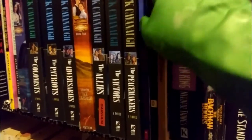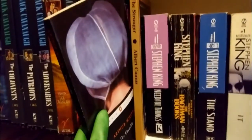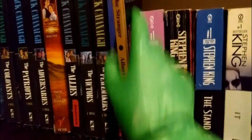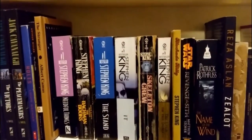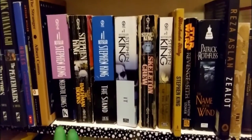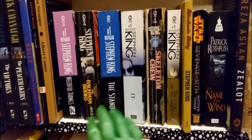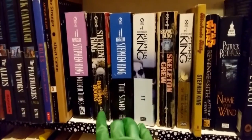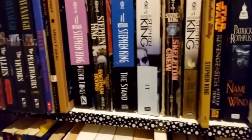Okay, we got Holes here. Dig 'em up. Arthur Miller's The Crucible. Love that cover. Albert Camus' The Stranger. Stephen King books here. My favorite one, Needful Things. Basically these are my favorites for the most part. Needful Things, Bachman Books, The Stand, It, Skeleton Crew, and Eyes of the Dragon.